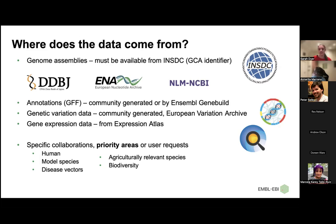So we encourage that. And then with gene expression data, we currently pull from the Gene Expression Atlas. So again, that requires data deposition, and they process it, and then we just mirror what they have. So that's where our data primarily comes from. And then we also link out to other resources like UniProt and connect to some of the other key resources that are useful for people.